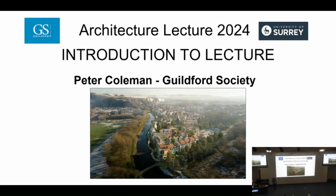I'm part of the Design and Heritage Group at the Guildford Society, and I'm delighted that we decided this year's lecture would continue the theme of learning good examples of housing and hearing from thought-leading architects. I'm hopeful that through this process of seeing exemplary housing by Ash Sakula, we will be inspired to expect higher quality new housing in the borough of Guildford.